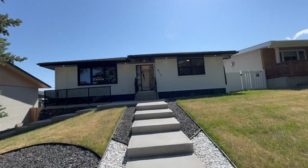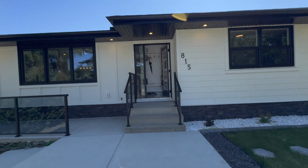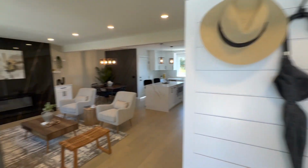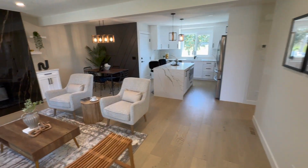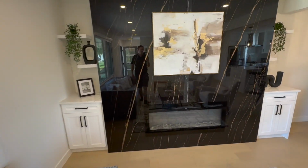So the address is 815 104th Avenue Southwest in the neighborhood of Southwood. List price is $945,000. So it's a single family detached home. It was built in 1963, but it has gone through a total remodel with all city permits. Property taxes are about $3,300 per year. And we've got 3 bedrooms upstairs and 2 in the basement.